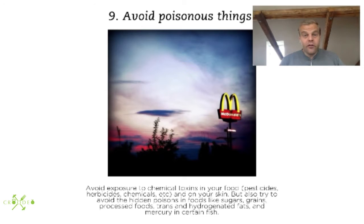Number 9, avoid poisonous things. Avoiding exposures to chemical toxins in your body, pesticides, chemicals, all these things. Try to stay away from these, and on your skin as well. So try to be as natural as possible, and think about this when you buy health products or cosmetic products, that you don't put so many chemicals on your body and in your body.